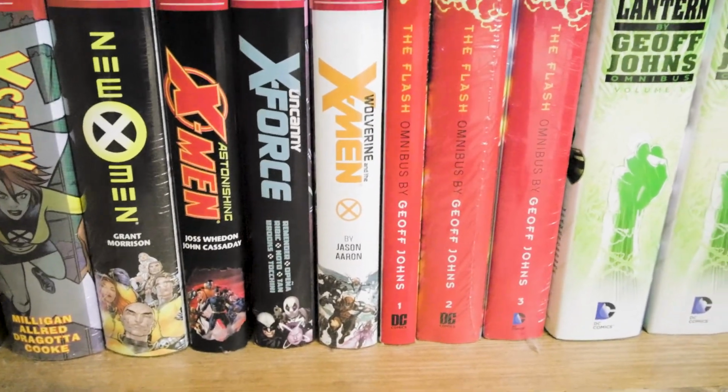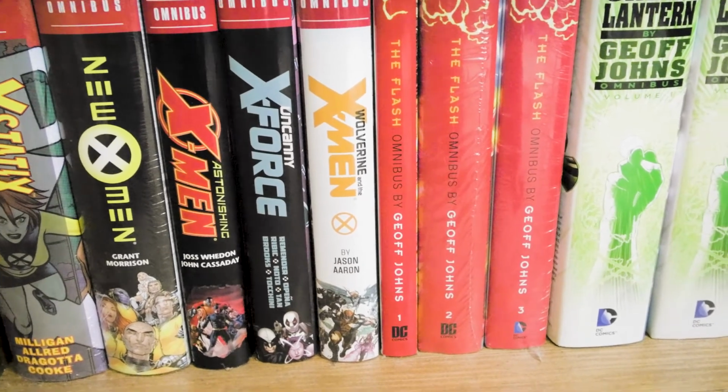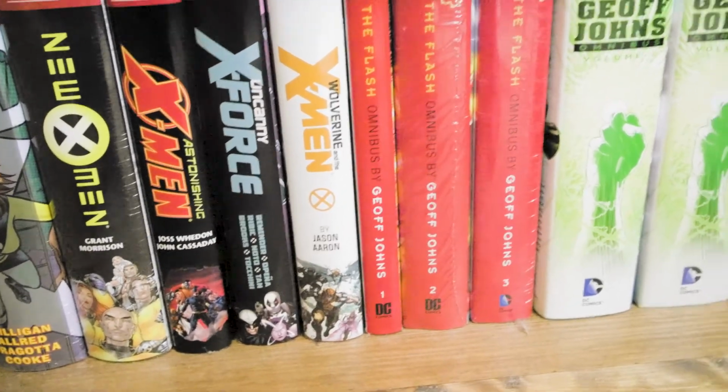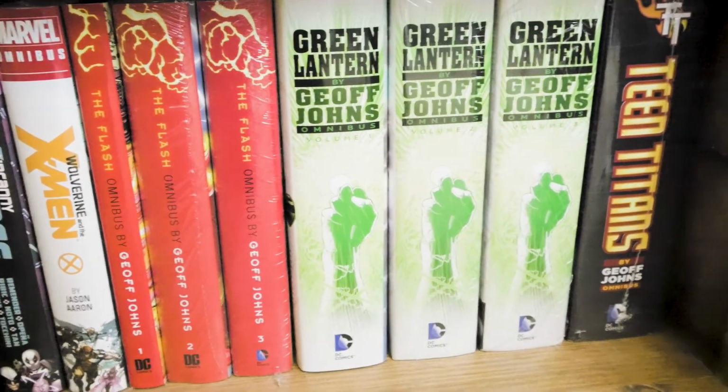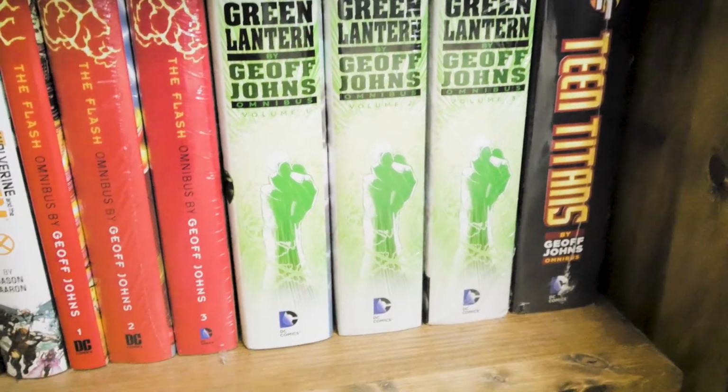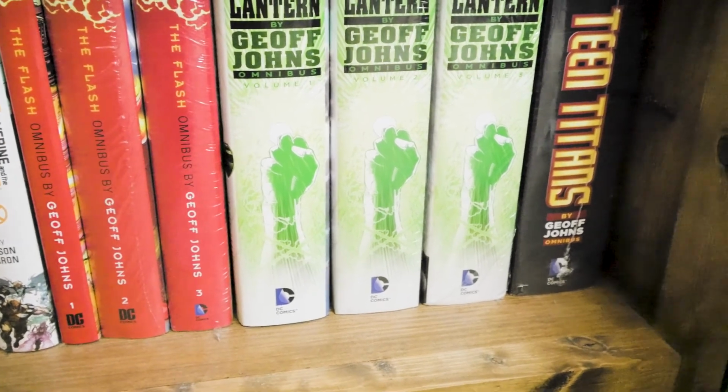Flash by Johns, I've read all of Volume 1 and a little bit of Volume 2, though it's still sealed. I had some of the issues on digital form. And then over to the Green Lanterns, I've read Volume 1, and I have yet to read 2 or 3, though I loved Volume 1.